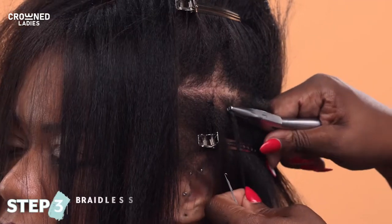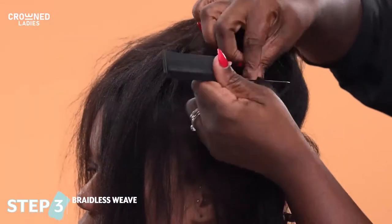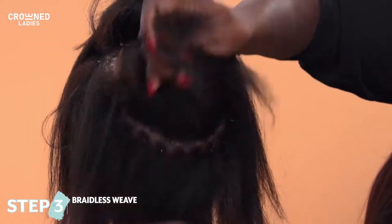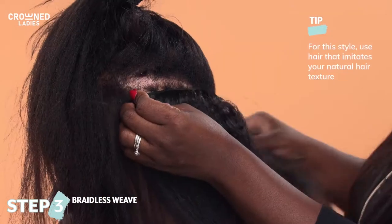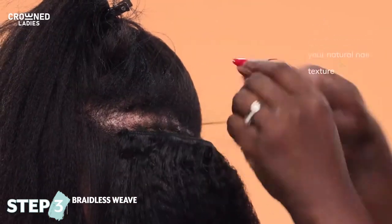Braidless weave hair extensions are a fairly new concept. They're micro ring hair extensions, but instead of having small I-tip strands, you're going to install braided tracks. So what I'm going to start by doing is putting some micro beads into my model's hair and then sewing a track of hair extensions over the top of those beads.